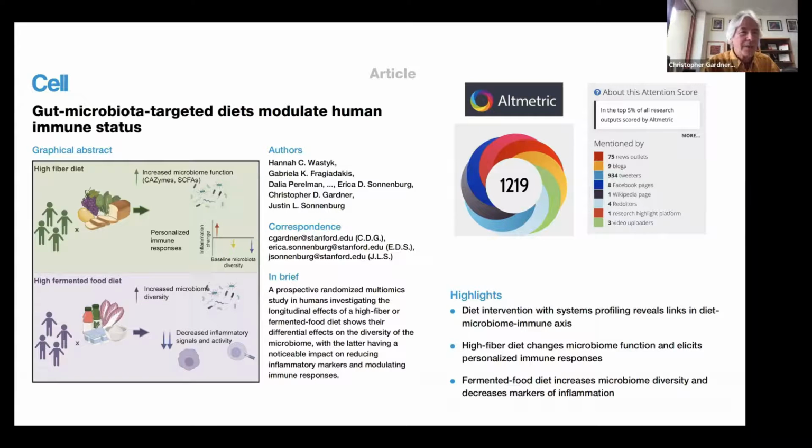Oh my God, Latin American, Middle Eastern, Mediterranean, Asian, so many fabulous diets that are very tasty, that have a lot of carbs and always had a lot of carbs in them. So we just published a paper on this, and I won't have time to go through it, but if we have time for questions, maybe you can ask me later.